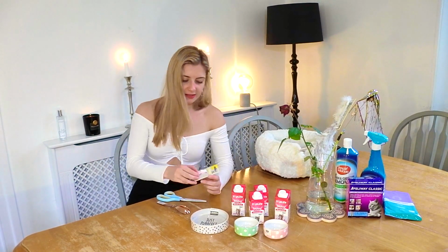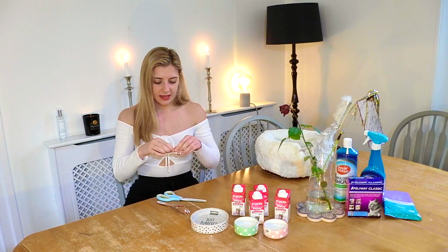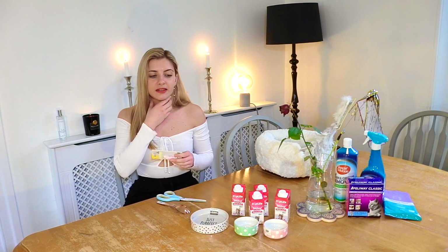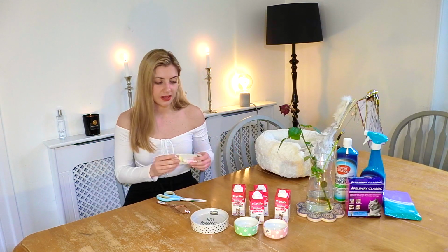That's adorable. And it's got a safety collar, and a safety collar is really important because cats can squeeze into tiny spaces, or kittens especially, and the safety collar, if it gets too squished, will break apart so your cat doesn't get strangled. God forbid.